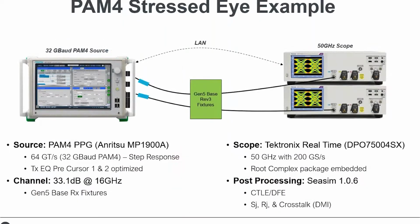And here we have a PAM4 stress-eye calibration example. We are using the Gen 5 base Ref3 fixtures, given the same Nyquist frequency. We use a source of PAM4 PPG and the Tektronix real-time scope. We use a post-processing tool of CSIM version 1.0.6.